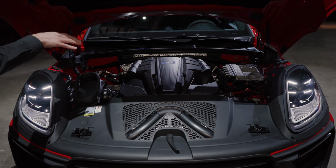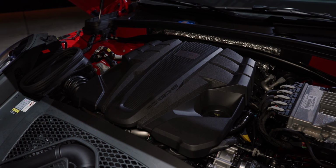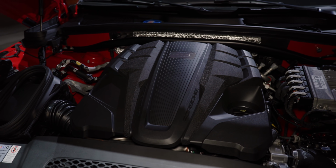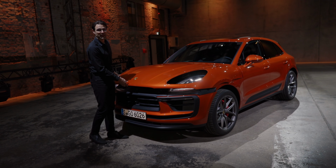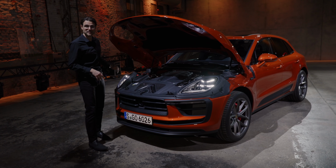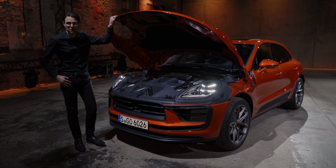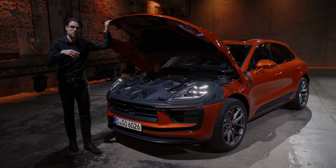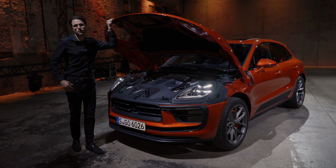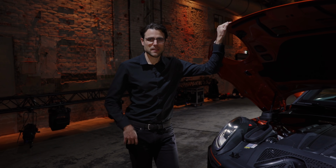2.9 liter V6 bi-turbo, now with 440 horsepower, 60 horsepower plus, so massively more power. And the acceleration figure will be less than 4.5 seconds. And the Macan S will now also get the 2.9 liter V6 bi-turbo. That's also big news. Also with a horsepower upgrade, now at 380 horsepower. Less than 5 seconds is the acceleration figure. And also the base engine, the 2 liter 4-cylinder, will get a horsepower upgrade, now at 265 horsepower. And then approximately 6.5 seconds will be the acceleration figure.